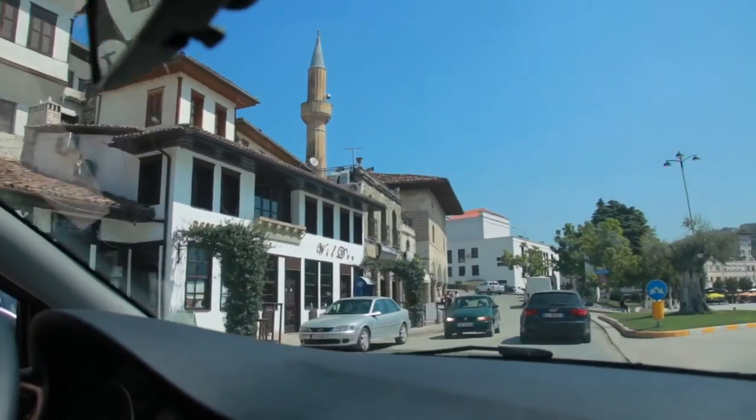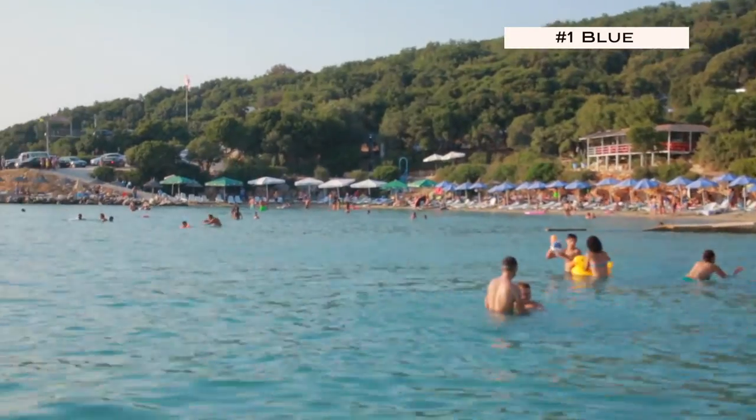I'm going to describe Albania with four colors. Number one, blue. The sea is really amazing.